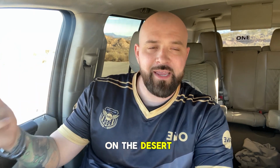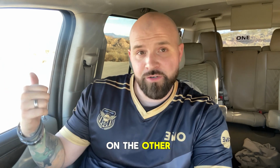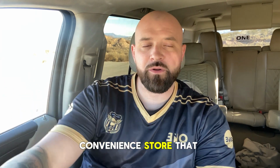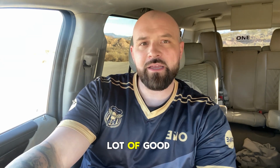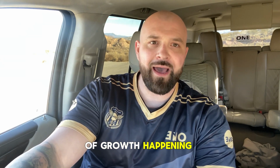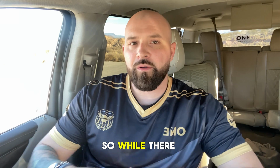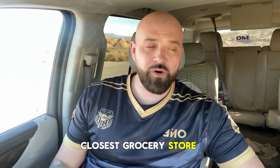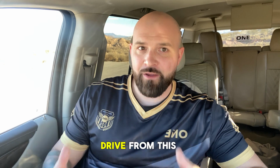Right here on the Desert Canyons freeway entrance, on the other side of the freeway, they're building a Maverick right there. So that is another little convenience store that you can have. There's just a lot of good stuff going on right here and a lot of growth happening in this area. So while there may not be a lot of stuff out here right now, I think the closest grocery store is like a 17-minute drive from this area. So it's quite a distance, right?